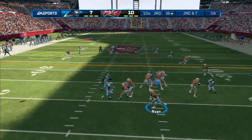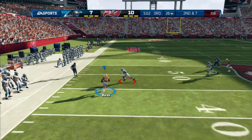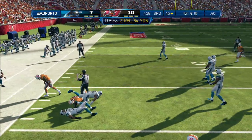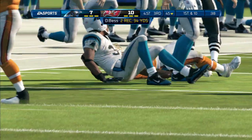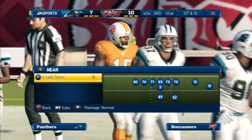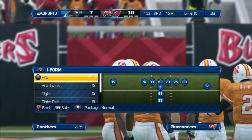Five-step drop, trying to work that left side, right where it had to be. And they get to him at the 45. Well, it doesn't look like much, but it really serves the purpose. Picks up the first down, and now they have a chance to open things up.